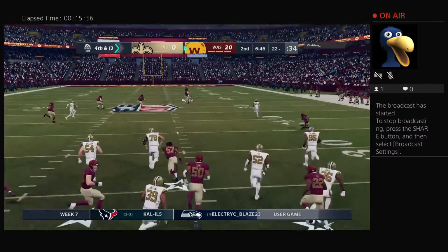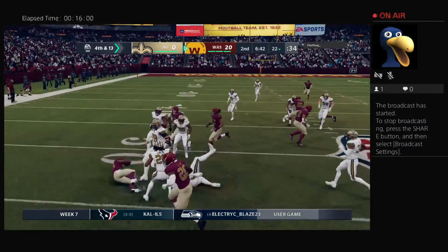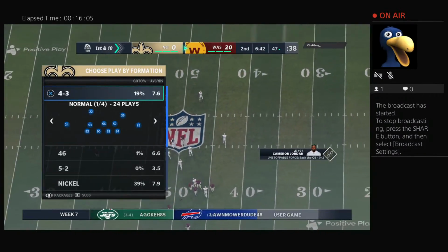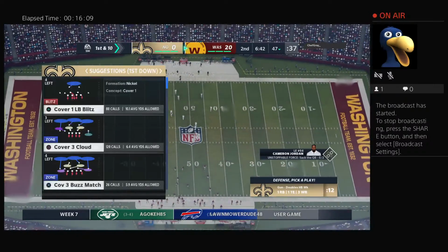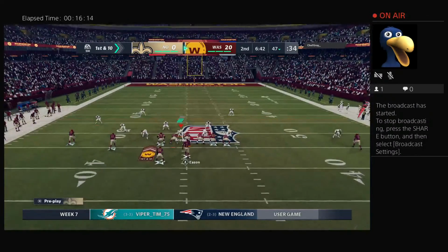He's been a busy man here in this first half as he gets it away. On the return, here's Agnew. It'll be 37 yards there on the punt. And the offense will take over with a new set of downs at their own 47-yard line. The Washington offense at the line and ready to roll.